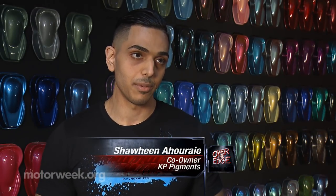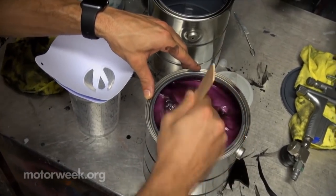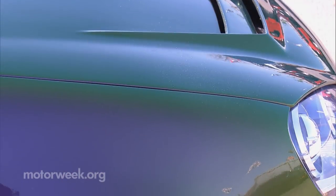Because it's high end, because the finish looks a lot better, it needs to be sprayed in the spray booth. It needs to be sprayed out of a high-end HVLP. You need to have a compressor. You know, this is not a product designed for the DIY crowd. AutoFlex is comparable in cost to a custom paint job.